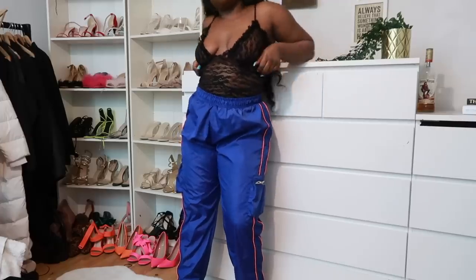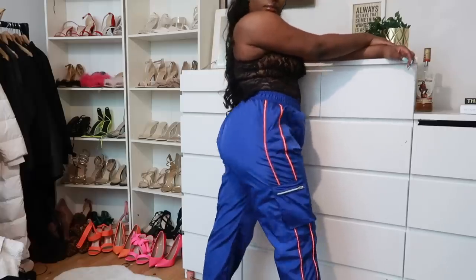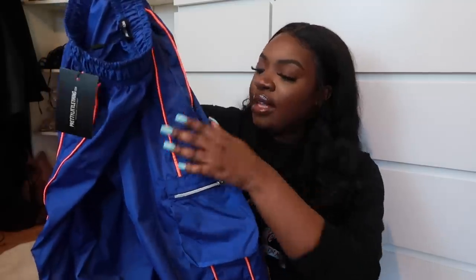Cycling shorts on the website are so affordable, so cheap, and I'm glad that they started to do different colors. I did get these royal blue track bottoms. They have elastication at the bottom, so you can cuff them if you wanted to. They have these little pockets and this neon orange paneling, which is really cute.